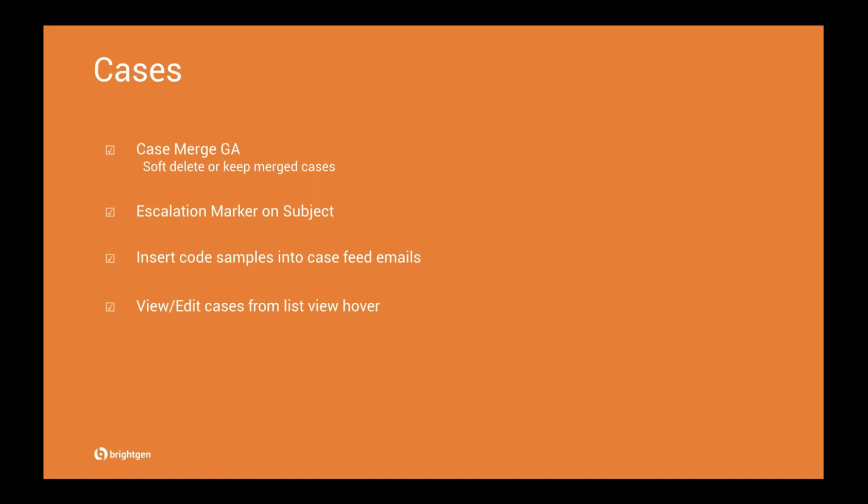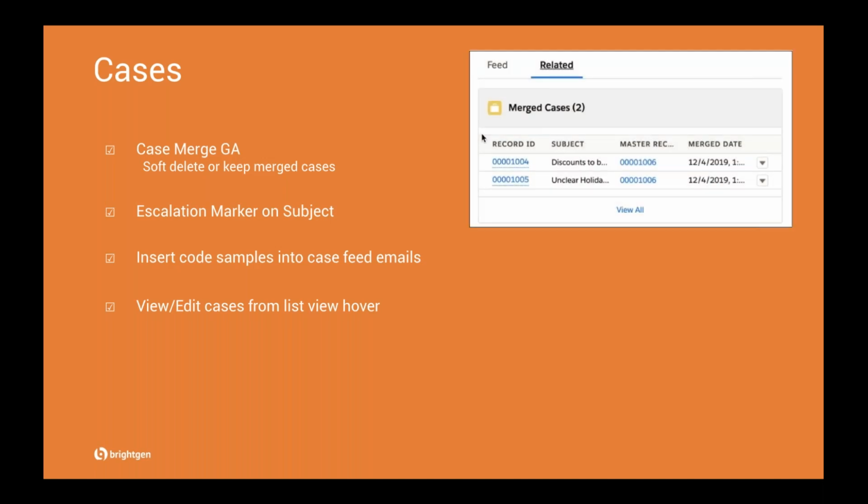Cases. So case merging is now generally available in the Lightning experience. You can choose to soft delete the losing case to move it to the recycle bin, or you can keep the cases that have been merged and still have visibility of them. If you keep them, agents can see them via the merged cases related list.